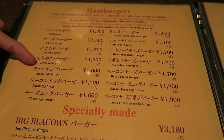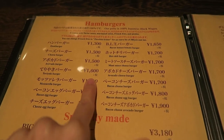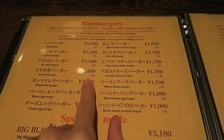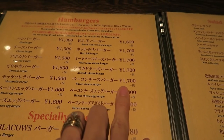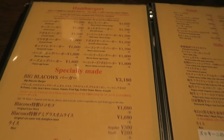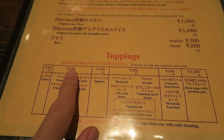So I ordered teriyaki burger. It's about $14 USD. Ryan ordered bacon cheeseburger, about $15 USD. For Tokyo, doesn't seem that crazy. No? Well, we are in Ebisu, so it's basically Shibuya. It's just one station away from Shibuya. And you have to add a tomato, fried egg, tomato, for $1.